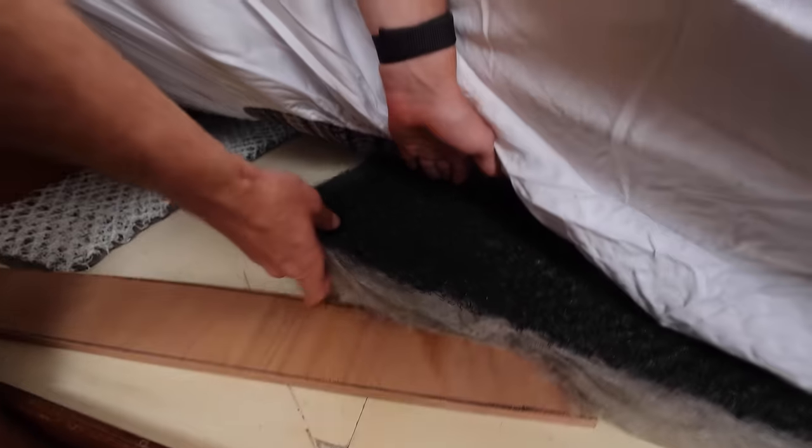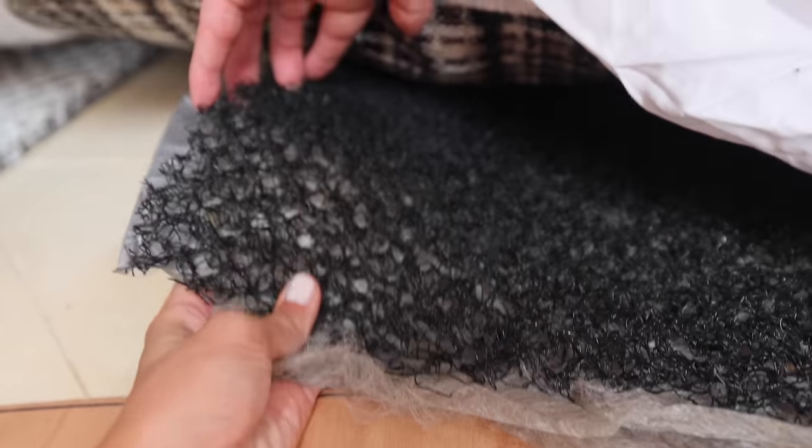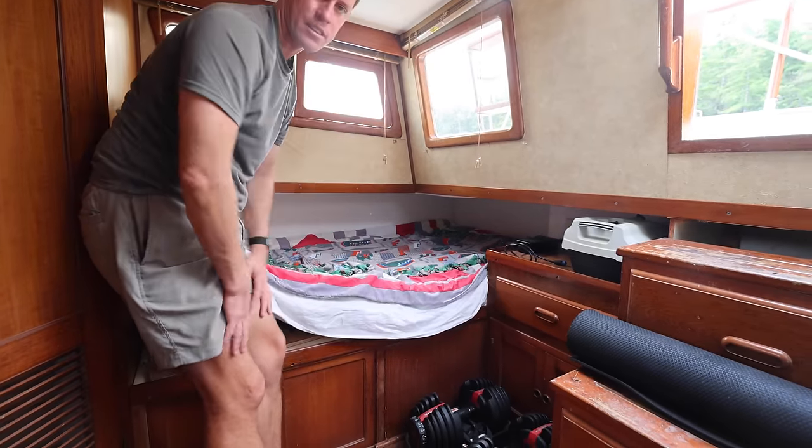We also have this material, so our bed stays aerated and we don't get moldy beds. And then we have just hatches, so we can get all the way back there and it's no problem.